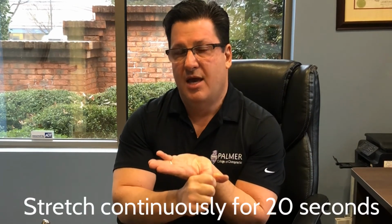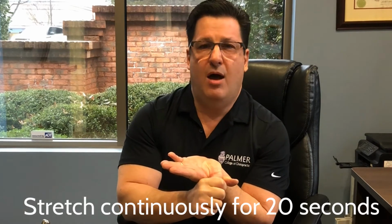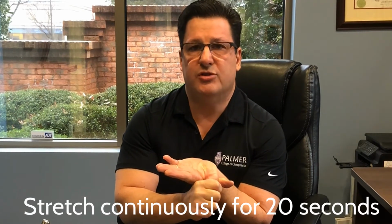Then we have the patient stretch like this to stretch the extensor muscles. Many people can develop tennis elbow or golfer's elbows from contracting those muscles all the time. Then we stretch this little bump that we have on our palm called the thenar eminence, and we pull down. And all these stretches need to be for 20 seconds and continuous. No bouncing of the stretches.